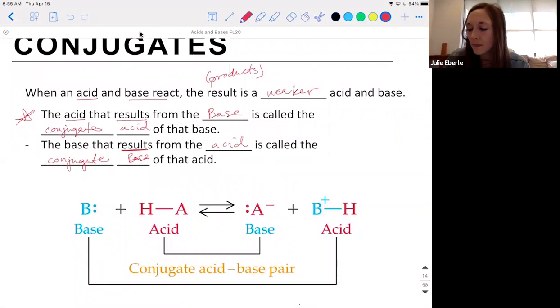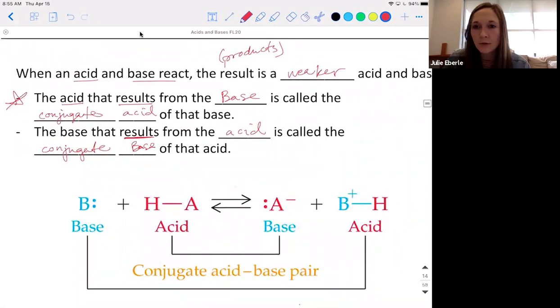Where we have the base written in blue here with the lone pair. There's no hydrogen on this molecule. It's just B for base. No hydrogen is represented, so it cannot be an acid. We see the lone pair, and then we have the acid, and this is the reactant side, right?